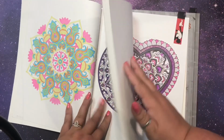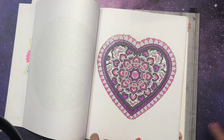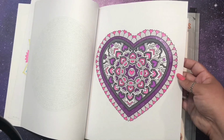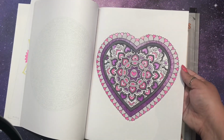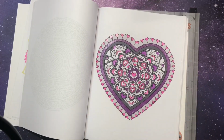I don't have much else to say about that. And then I did this page, which I forgot to date, and I usually do date these. Yeah, this is a lot of gel pen, so it's just grays and gel pen. Can you see that? Ooh, yeah, look at that glitter. I love the sparkle. So that is that.